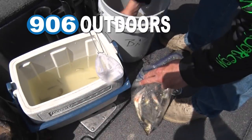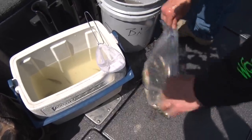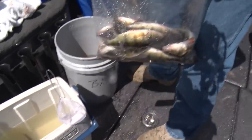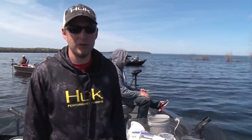20, 21, 22. We're getting there. Well, that does it for the perch fishing for now. We're gonna head to South River, try and catch some bass, see how many we can get today.